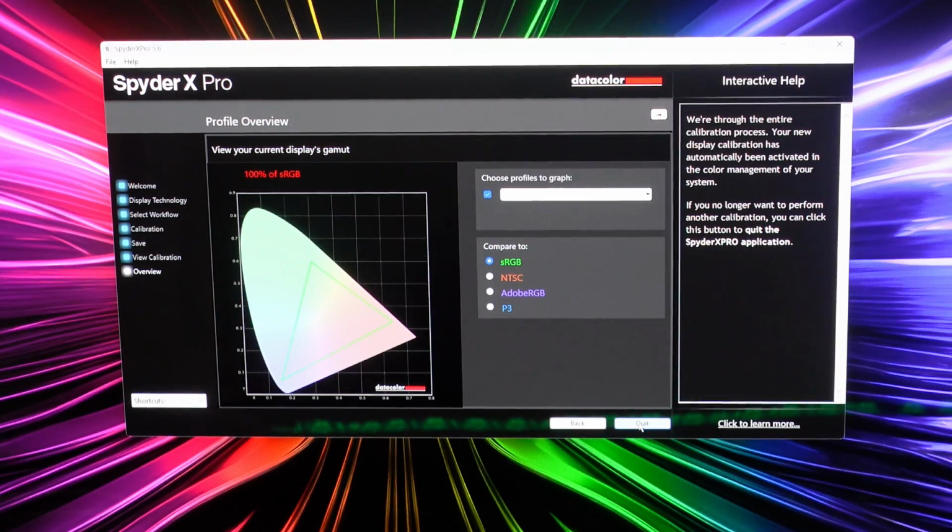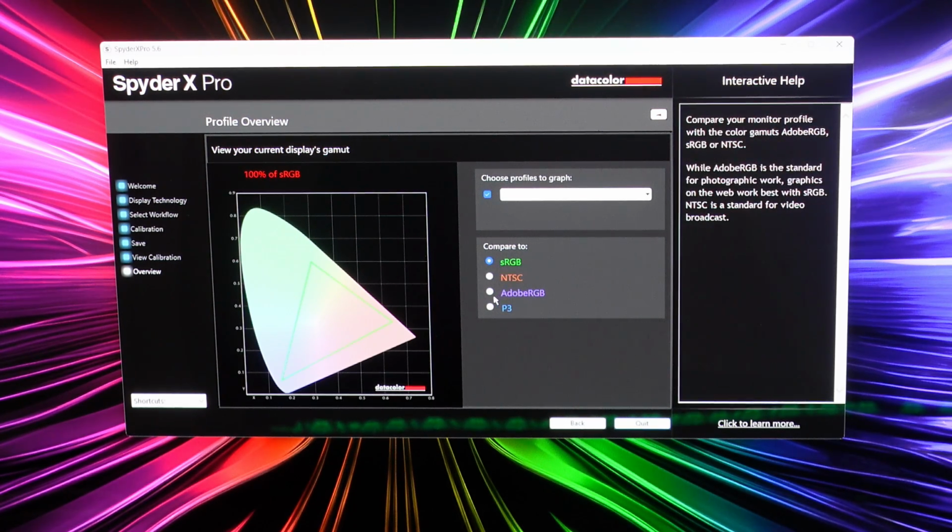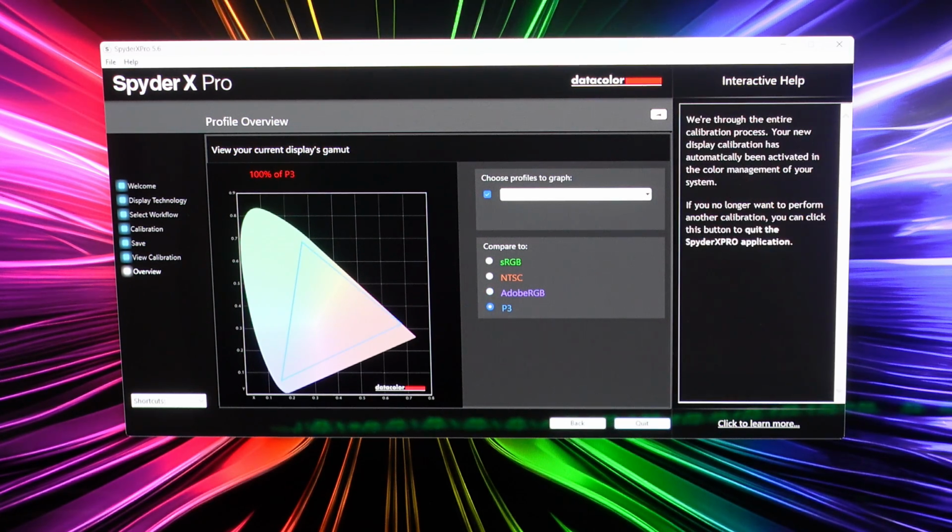We did our SpyderX Pro test as well, just to make sure that everything was 100% like they said. So 100% sRGB, 100% Adobe RGB, and 100% P3. So exactly what they said.